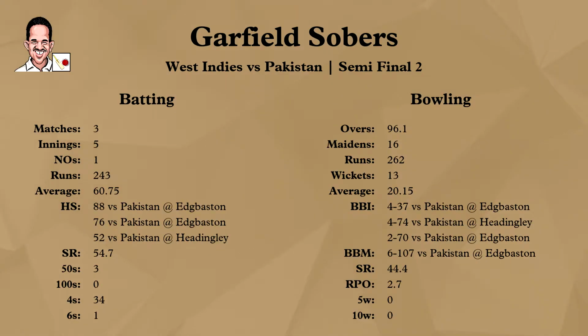Garfield Sobers is undoubtedly a man of the series. Listen to this, 243 runs, an average of over 60, that's the best average of the series, 350s, 13 wickets at an average of 20, that's the second best bowling average of the series, and 2 man of the match performances. He really is one of the most remarkable cricketers we've seen in this championship.